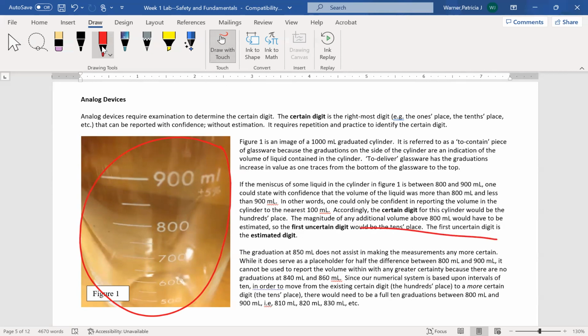Now, notice this paragraph right here. The 850 mark does not assist. In order for it to assist, it would have to have the next place over. So for instance, 800, 900 is the hundreds place. If it had a marking for every tens place, that would be the certainty. And it has to have a marking for every tens place.